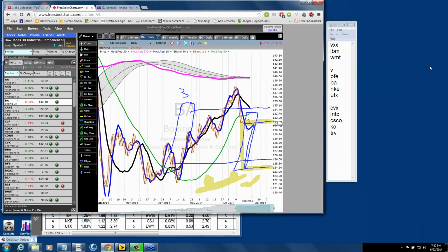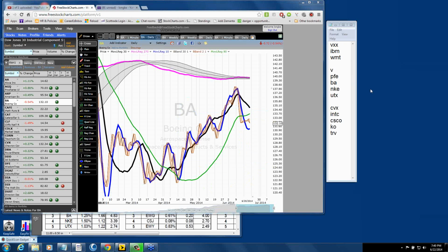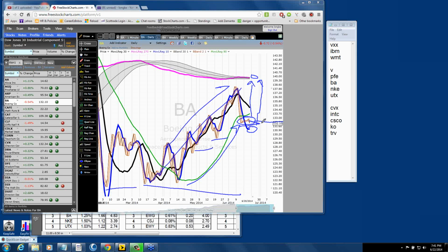Oh, I'm sorry, Boeing, excuse me. So again, we have the RL10 here and the RL270. That's what sets up the nice ratio. Price is trying to find support here about 132. If it can hold, then certainly you can see that the move back up is still feasible. You can see the 90 has already turned. The 30 and the 10 have both been up. We've got a series of higher lows. So it would be normal for it to find support here and then get a nice move back to 140.